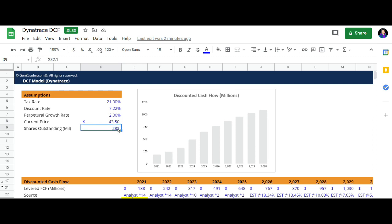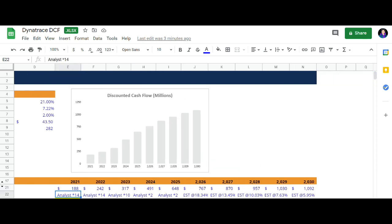So going down to their free cash flow, essentially what free cash flow is, is the cash the company has left over after they subtract their capital expenditures. And so it's essentially free money and they can do anything they want with it. So the numbers I've taken are all from various analysts we can see here, and I've created a discounted cash flow model for the next 10 years.